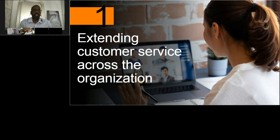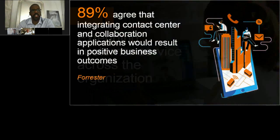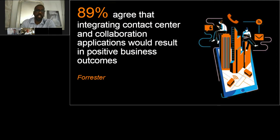And it has to be done easily for the agent and the customer. And you must have no gaps on the agent side or on the customer side. One way to achieve that is to integrate your contact center technology with your collaboration tools in the organization. And actually, a study from Forrester tells us that 89% of organizations agree that such an integration can only bring positive business outcomes. So, Damien, what do you think of this topic?